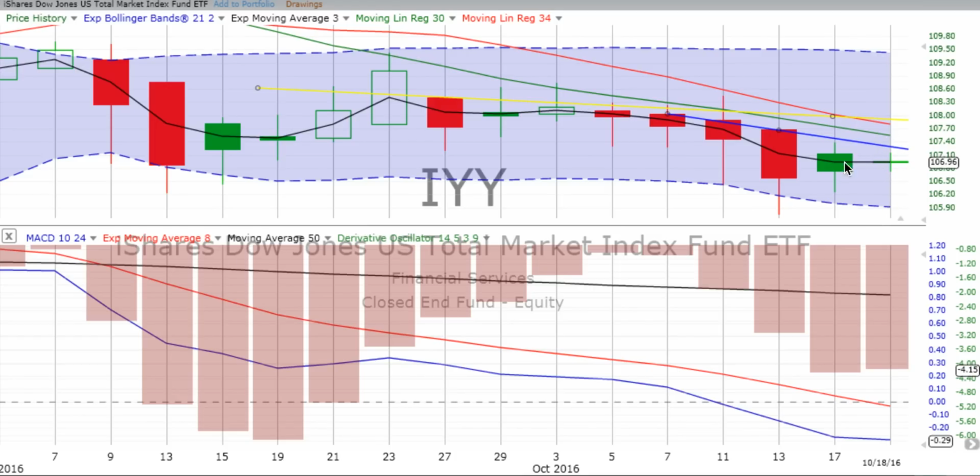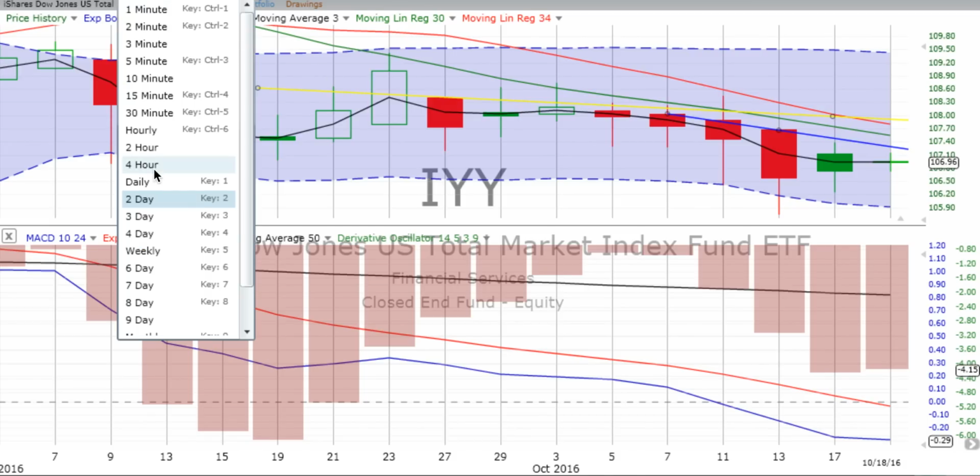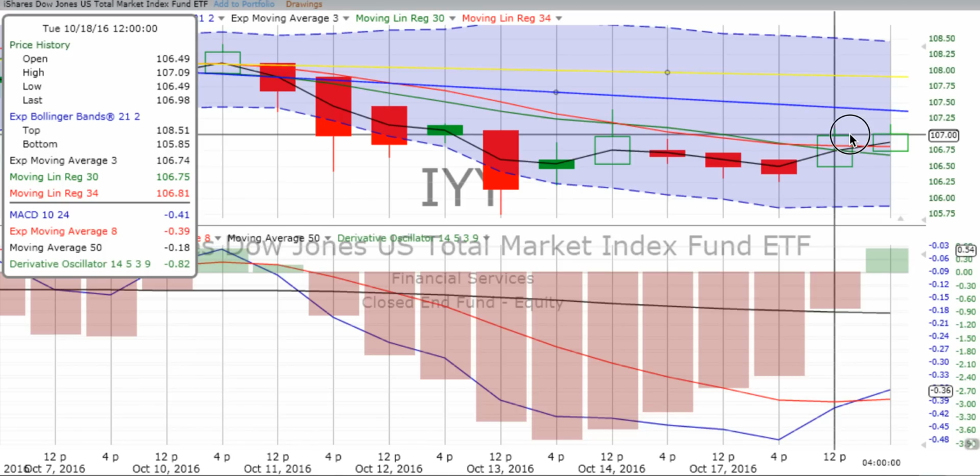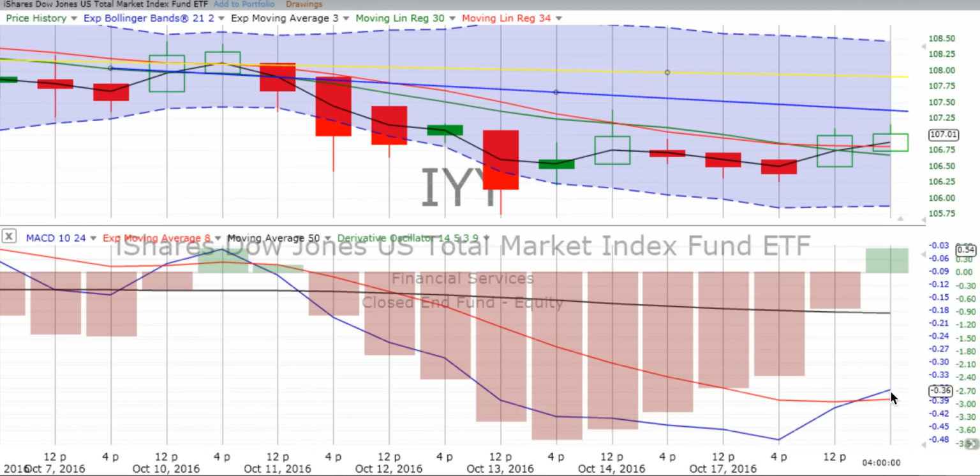We have a doji that's formed so far on the first day of the latest 2-day candle at the end of the day on the 18th of October, going into the 19th. Let's take a look at the 4-hour chart, see what we see intraday. Lots of up movement in the morning, and then in the afternoon really didn't end much higher at all in our Heikin-Ashi candlesticks, but there was enough power in the afternoon to actually flip over the derivative oscillator and the MACD. So the 4-hour chart on the total market is now in an up move.